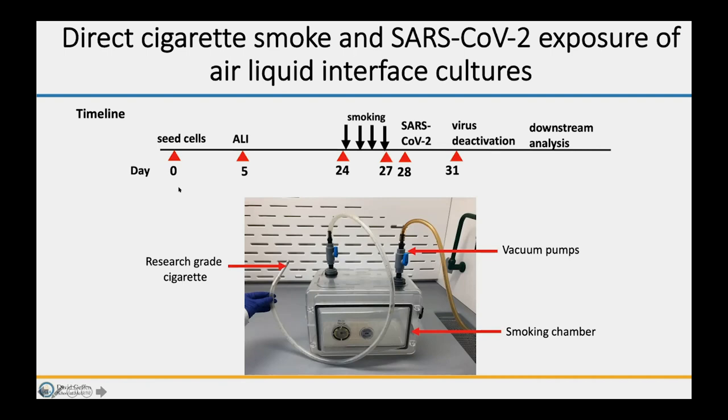And so this is the schematic of how we seed the stem cells. Then once they're confluent and the cultures look good, we take them to the air-liquid interface. We allow the mucus and ciliated cells to differentiate over about 19 days. And then we expose once a day to smoking for about 3 minutes for 4 days. And then on the day after the smoking exposures, we add the live virus.